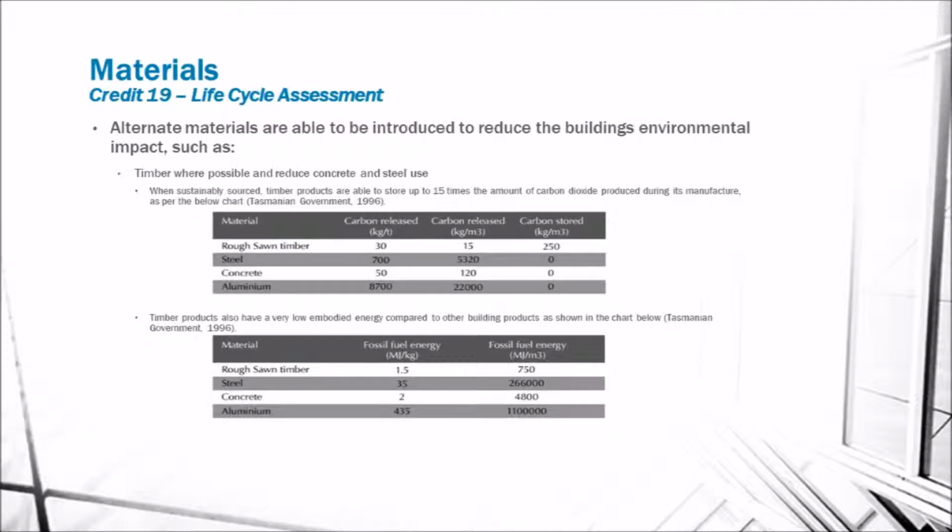Alternate materials are able to be introduced to reduce the building's environmental impact, such as timber where possible. Timber products are able to store up to 15 times the amount of carbon. Timber products also have a very low embodied energy.